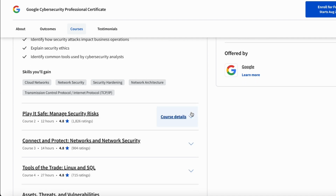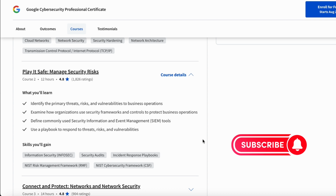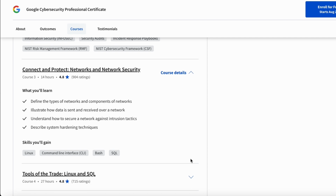In the second section, play it safe, manage security risk, you're going to learn how to identify primary threats, risks, and vulnerabilities to business operations, examine how organizations use security frameworks and controls to protect business operations, and also to define commonly used SIEM tools, and also learn about playbooks. Then we're also going to do a bit of network security: networks and components of networks, how is data sent and received over a network, which is also very important, and how to secure networks against intrusion tactics. And it's very interesting that they've also included some information on system hardening techniques, which are very important and very crucial in the workplace today if you want to take cybersecurity seriously. So that's good to see there.